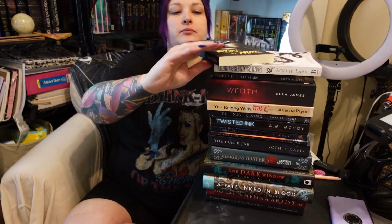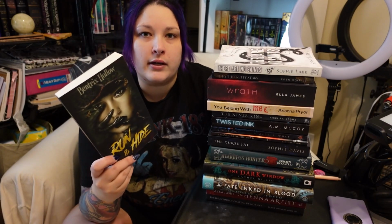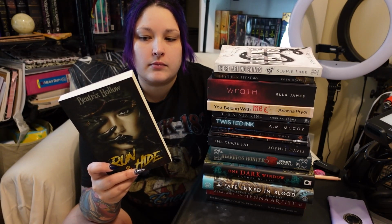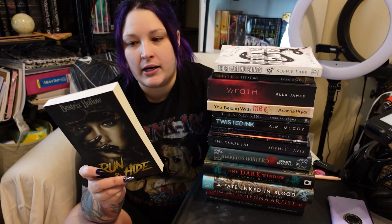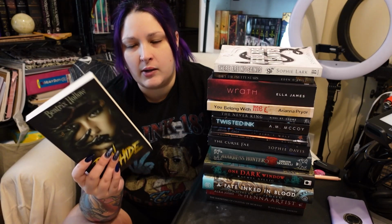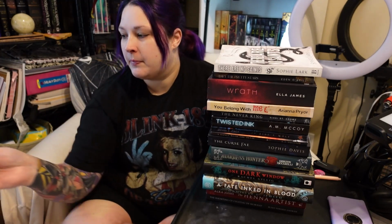And then we have Run and Hide by Beatrix Hollow. This one is about a girl, and the blurb says: monsters, shadows, gills, wings, and more. The things I fear crave me, and they've been here the whole time, hiding, waiting, and wanting. These things have been stalking her whole life, and she goes camping with her family in West Virginia, in the woods. Her family is obsessed with cryptids, and they are trying to catch one, so they use her as bait. This one seemed really interesting.